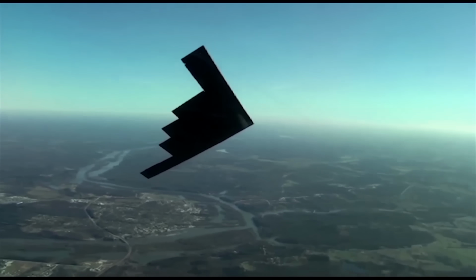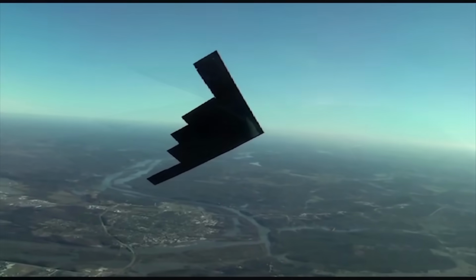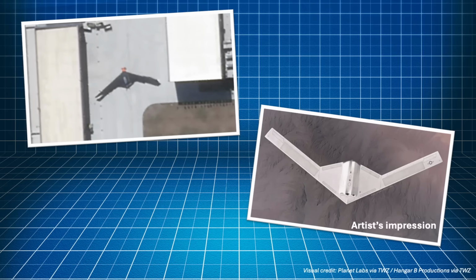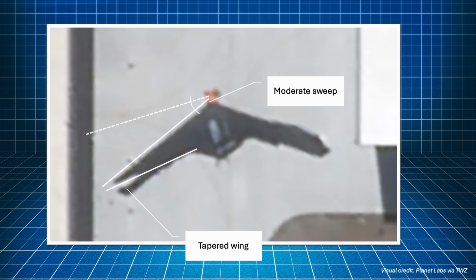By comparison, the B-2 is about 53 meters and the B-21 is more than that. Many have drawn a parallel between this drone and the American secretive RQ-180, which should be an ISR-oriented flying wing of about the same size. However, we do not have clear pictures of the RQ-180, so yeah, it's difficult to tell. This large drone features a tapered wing with moderate sweep and high aspect ratio, hinting at a platform built for endurance and presumably high altitude.